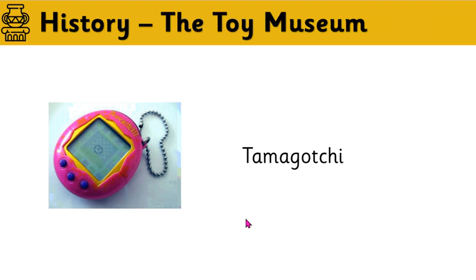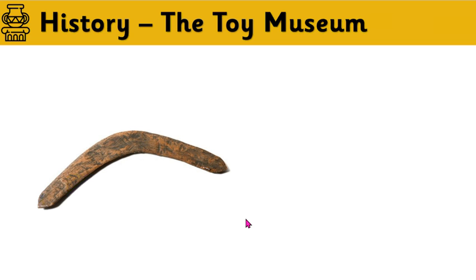Okay, I said the crayons were the only ones that weren't a toy. This one's a bit different too. Does anybody know what this is and where it comes from? This is a boomerang. Boomerang from Australia. Now, it is a toy now. People use them as toys, but they used to be used for hunting. Like a throwing stick for hunting, normally hunting birds, but they were also used in fights as well. So this is actually a weapon from the past that now people use as a toy.